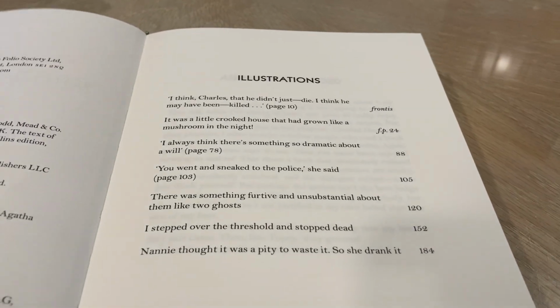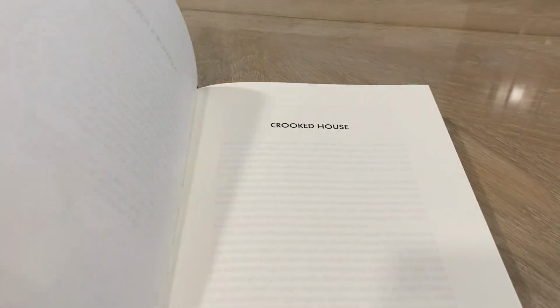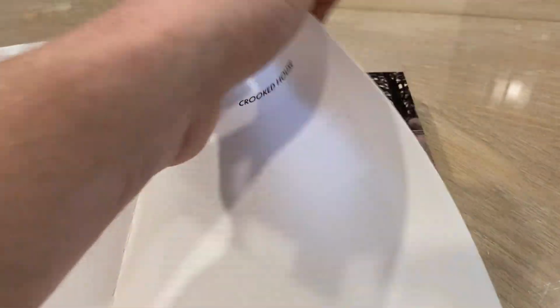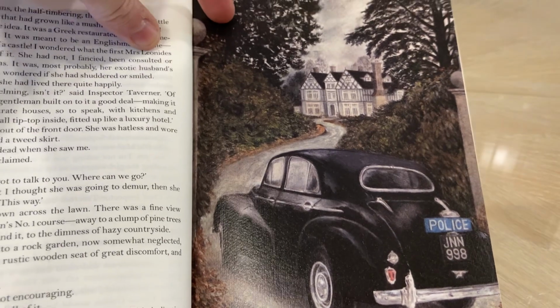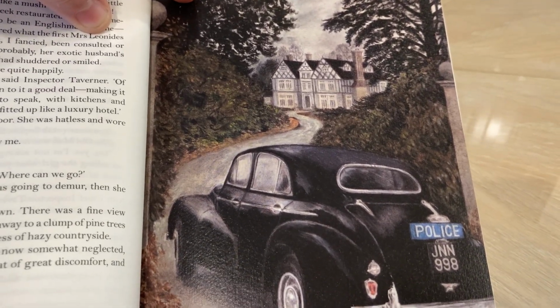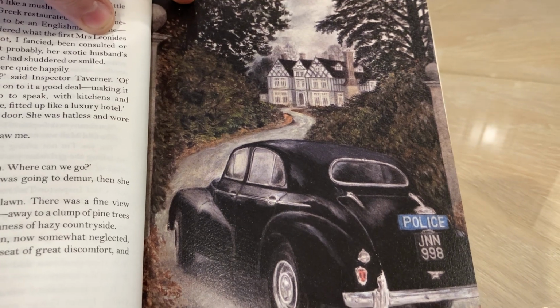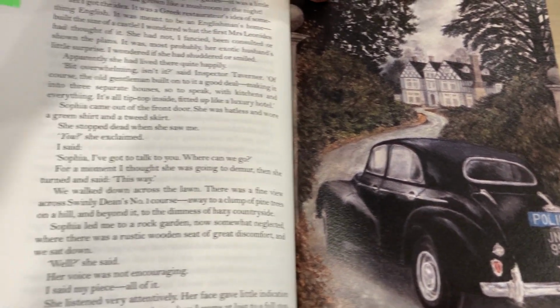Here's our illustrations page. We get the author's foreword and title, Crooked House. So let's jump into the illustrations. So this is another gorgeous illustration of the police pulling up at the house, which is sort of like a mansion. And there's the text layout for you.